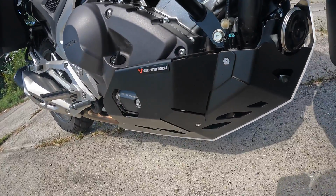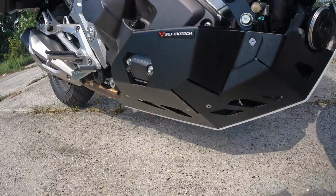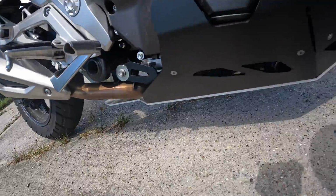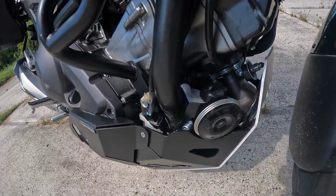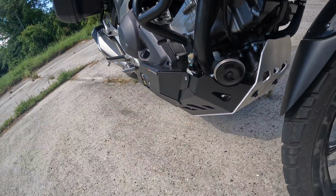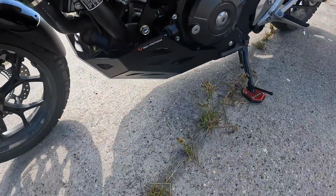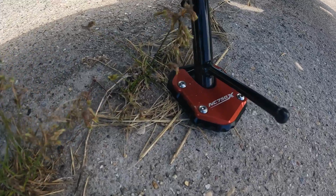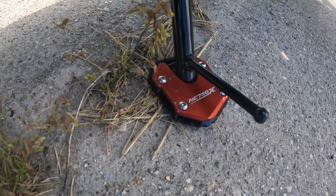Taking a look at the skid plate. As you can see, SW-Motech, set for the DCT. This thing is massive. If we go all the way under here, you can see it goes down there, comes up to here, and then all the way up there. And again, it just blocks everything. The horn sticks out right there. It is a fantastic skid plate. It was expensive. Man, I don't remember the price, but again, it was very pricey for a skid plate for sure.